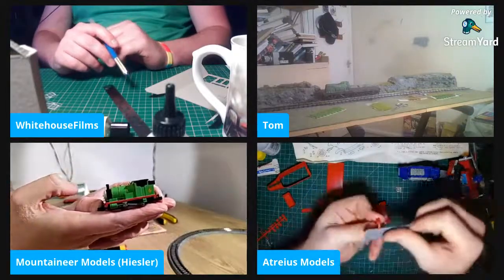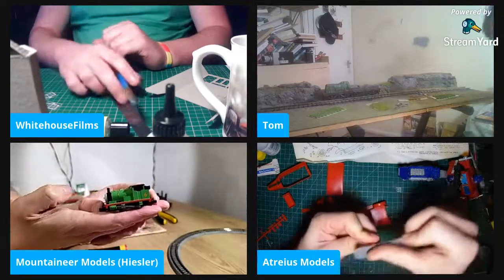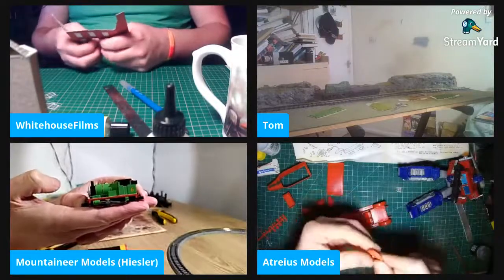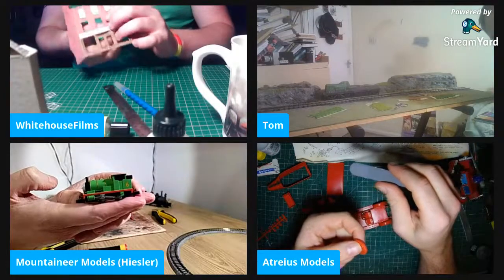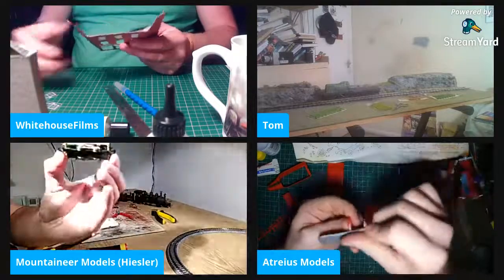Fox has just asked to zoom in on the Percy, but being a fixed camera, I'm trying to gauge what's in focus. Jojo, how are the side rods on it? Because I've seen some pictures and they look, I don't know, a bit big or chunky?